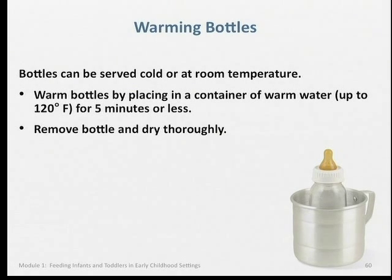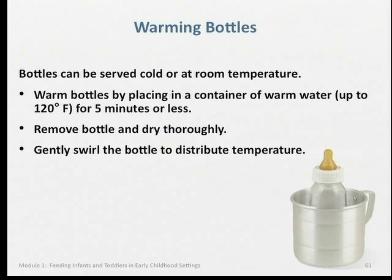After warming, remove the bottle from the water. Dry thoroughly with a disposable towel to prevent the risk of hot water dripping onto the infant. Gently swirl or mix the bottle after heating to evenly distribute the warm milk and prevent hot spots. Do not shake the bottle.